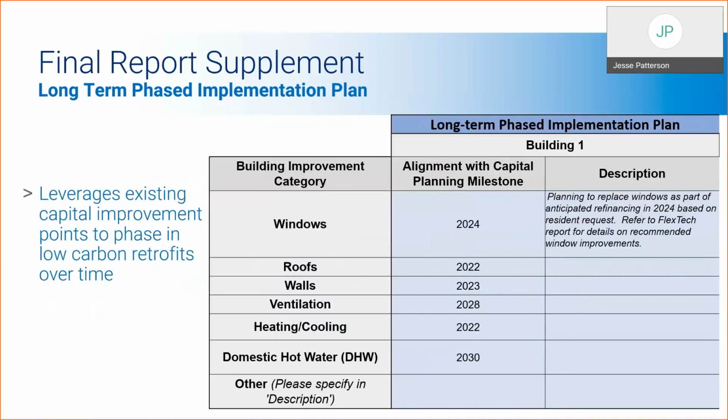So to walk you through how to complete this table, the first thing you'll want to do is use the drop-down list to select the year in which the study plans to undertake capital improvements in each building category. Next, we'll ask that you provide a brief description of how this building improvement category aligns with the specific planning milestone and/or potential improvements to consider at that time.